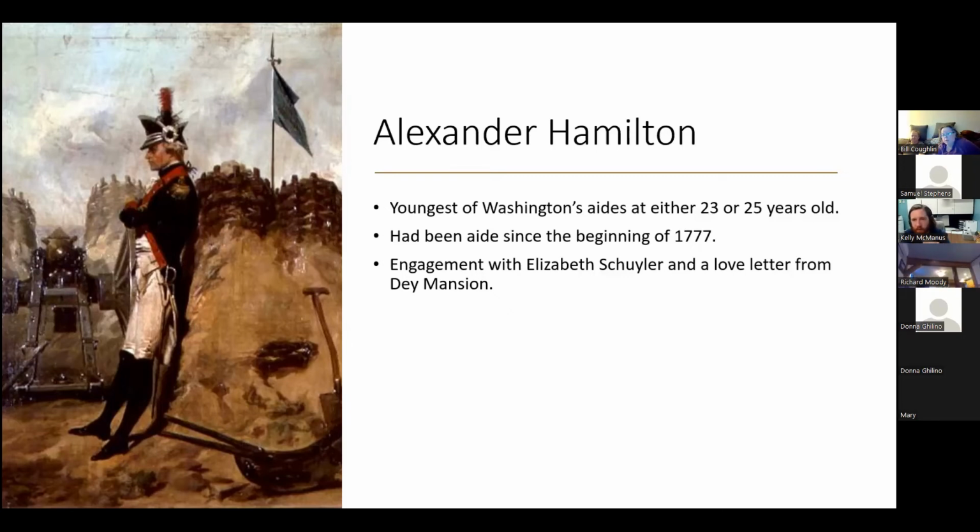Now, at the end of November, he will let him go marry his sweetheart, Elizabeth Schuyler. And while he's at Dey Mansion, he is writing love letters to her, one of which he does write asking if she still loves him or not, because he doesn't get any word from her. But upon his return in early 1781, after Washington has left Dey Mansion, him and Washington will have a small argument, which then leads Hamilton to being dismissed and allowed to take on field command. This is an image of him at Yorktown in the parapets.